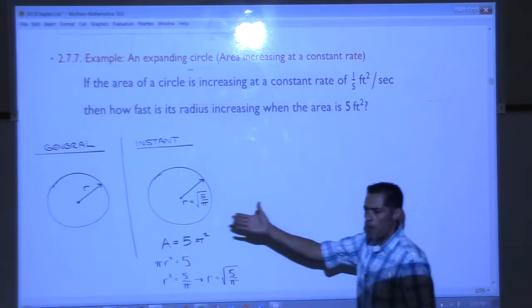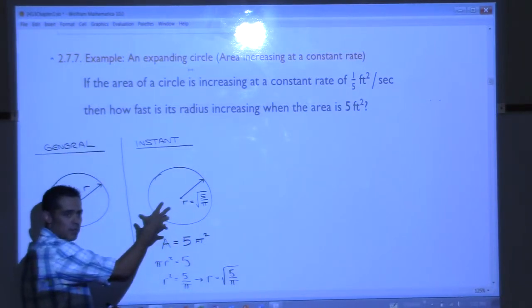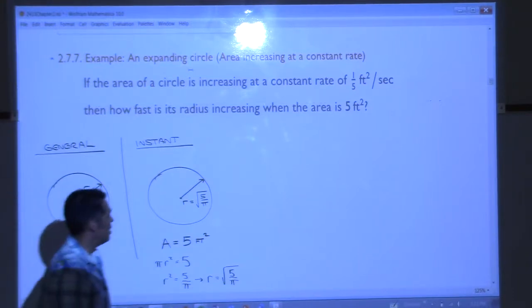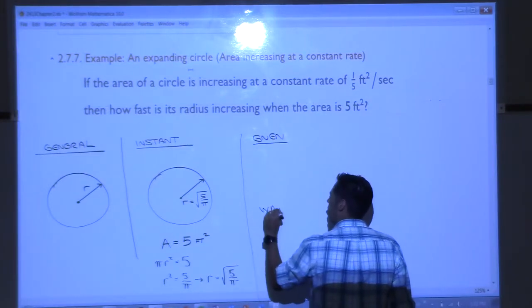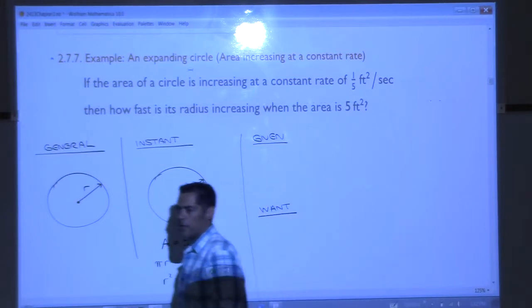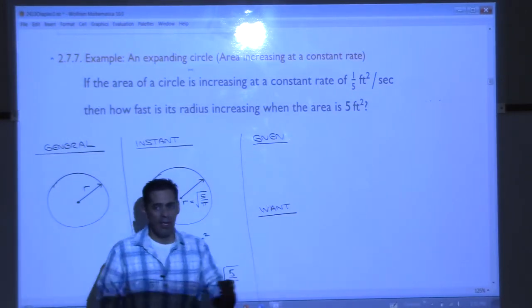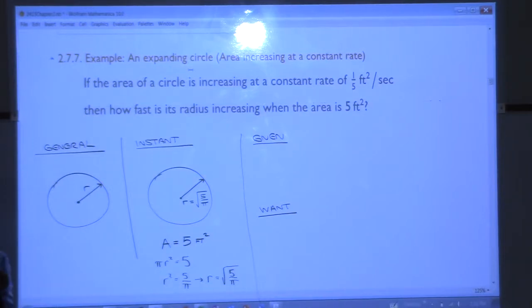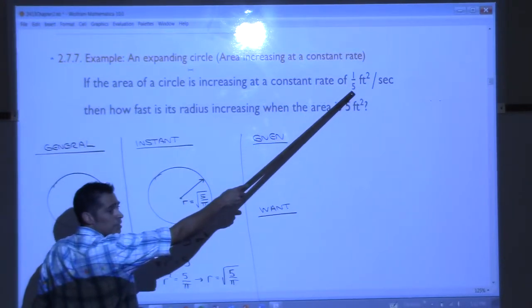All right. General picture, everything's in motion. This picture we snapped. And that's what's happening when we snap the picture, right? Next thing I'm going to put up here is what I'm given and what I want. And I like to do these together. All right, so I'm given some information, right? On the given information, what you're usually looking for in these problems is a rate of change of something. How fast something is moving or changing. So in the word problem, which of those quantities that were given is a rate of change? 1 over 5 foot squared, right, per second. That's how fast what's changing. What? This is the rate at which the area is changing, right?